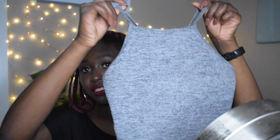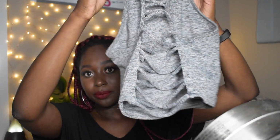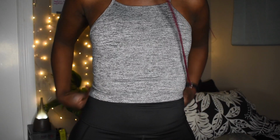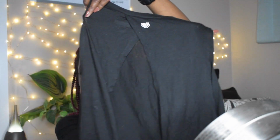So let's get started. The first thing that I got is this like sports bra top thing. It has this crisscross type design in the back. I just wear this as a shirt because I get so hot when I'm in the gym. It's actually ridiculous. As you can see, it's pretty see-through. It's very lightweight. It has a cut out in the back.